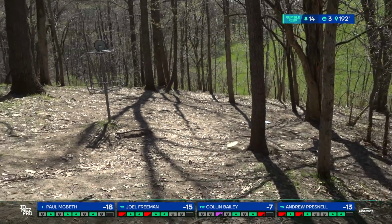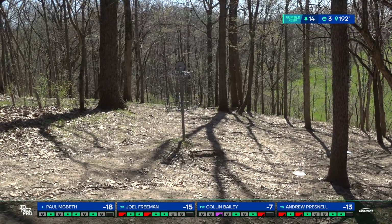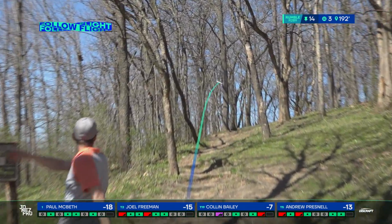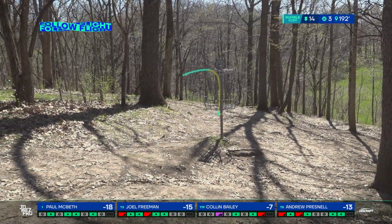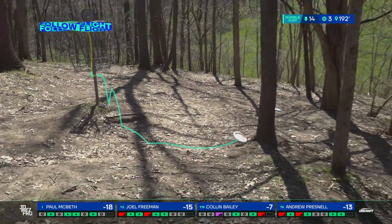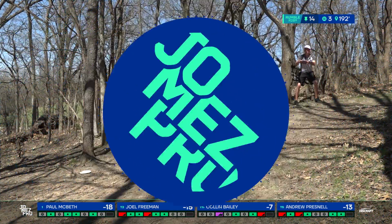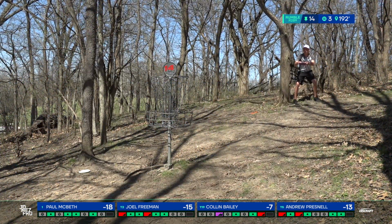There we go, buddy. Good line. Looks like you all put it in the circle. We're gonna give Colin another follow flight. We got four close right here, looking for a possible star frame. Let's see if Joel can start it off.